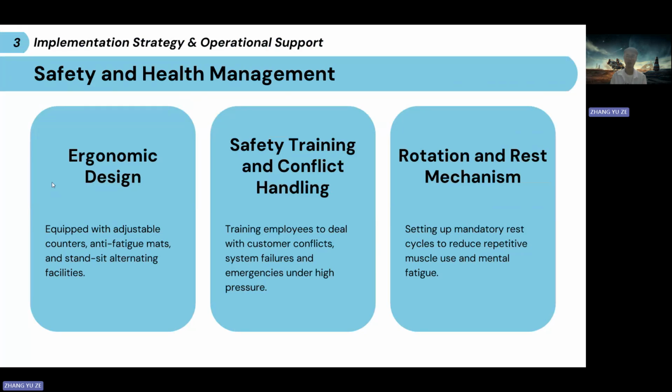Safety and health management. The first is ergonomic design, equipped with adjustable counters, anti-fatigue mats, and sit-stand alternating facilities. The second one is safety training and conflict handling, training employees to deal with customer conflicts, system failures, and emergencies under high pressure. Rotation and rest mechanism, setting up mandatory rest cycles to reduce repetitive muscle use and mental fatigue.